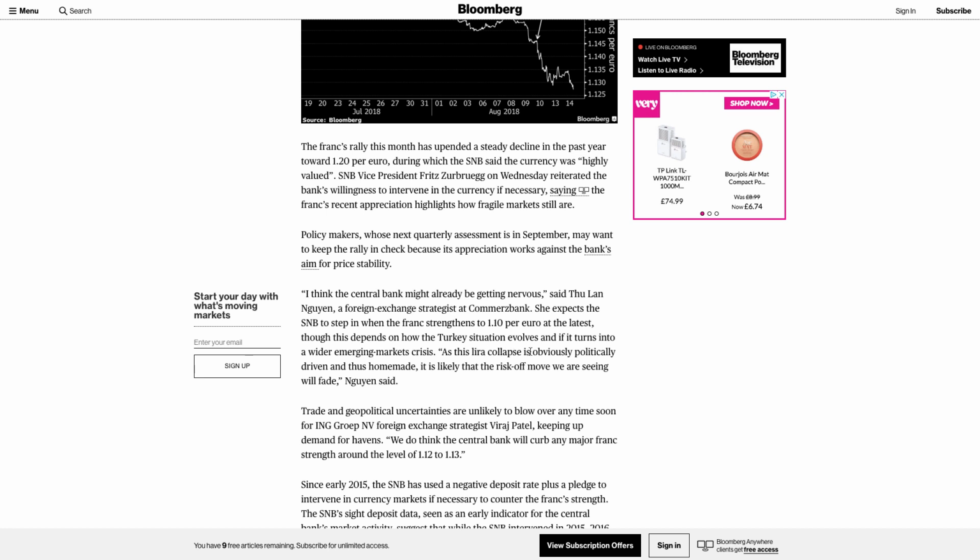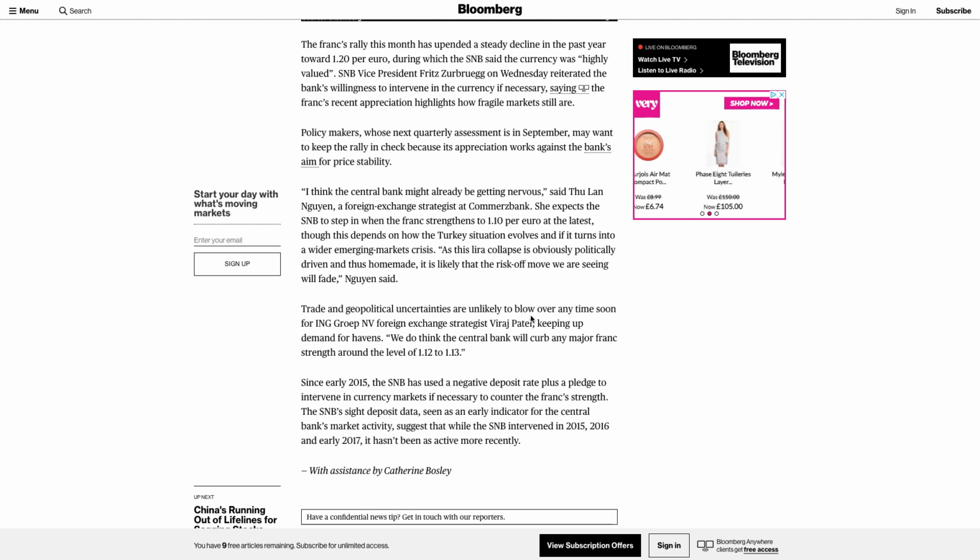"As the lira collapse is obviously politically driven and thus homemade, it is likely that the risk-off move we are seeing will fade," potentially. Trade and geopolitical uncertainties are unlikely to blow over anytime soon, said ING Groep NV foreign exchange strategist Viraj Patel. "Keeping up demand for havens, we do think the central bank will curb any major franc strength around the level of 112 to 113."